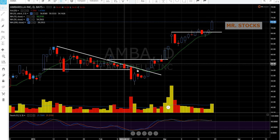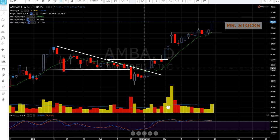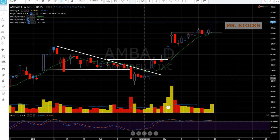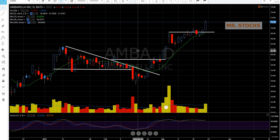We also get the breakout of the downtrend line. We get a breakout of the 10-day line. So all of these technical indicators indicate I have a higher chance of success on this fundamentally sound stock. And that is going to improve your chance of success in a trade setup.